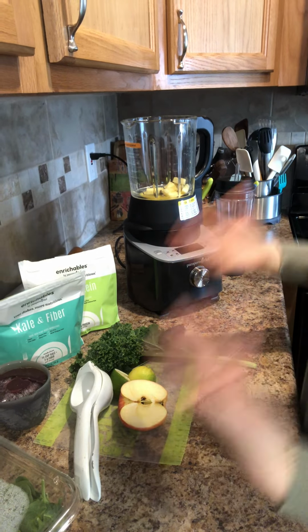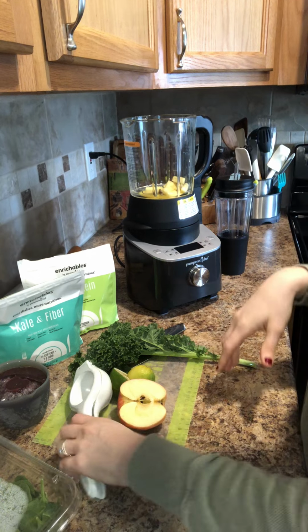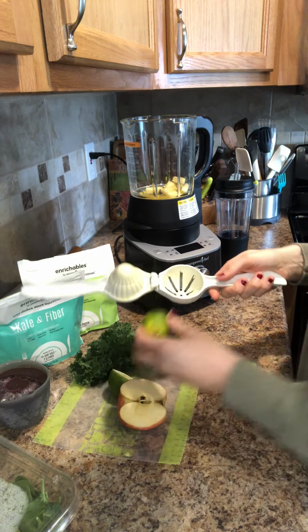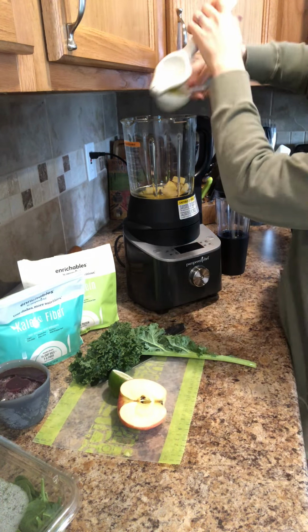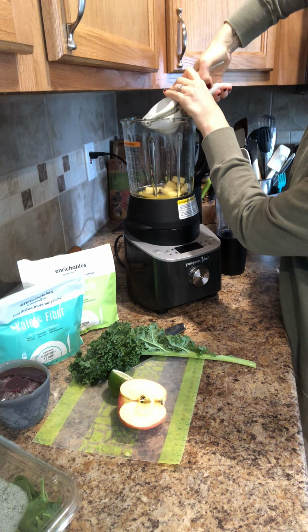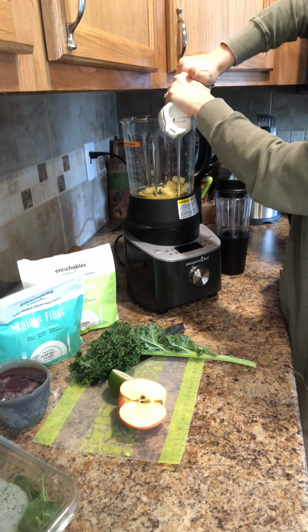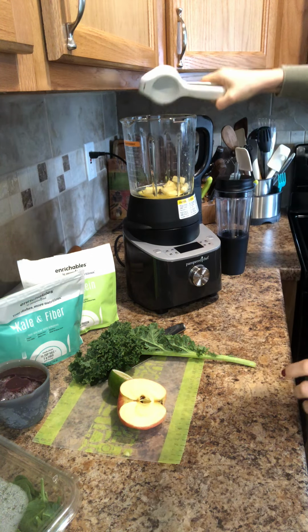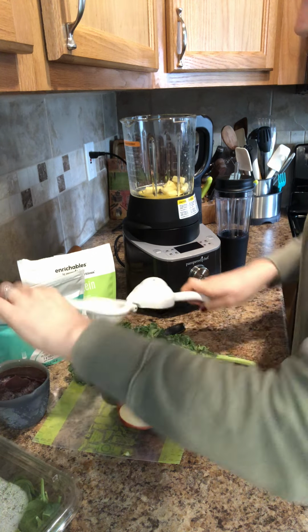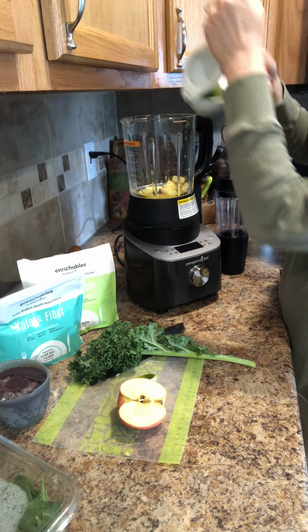Hey guys, so I want to share one more awesome product with you, our Deluxe cooking blender. I love this product. It is super powerful, but there are two super awesome features. First of all, it actually cooks. So you can make like a soup or a jam in here, literally start to finish. There's a heating element down here in the bottom.